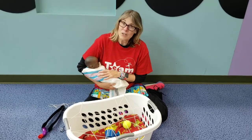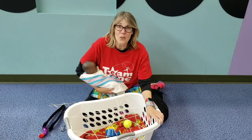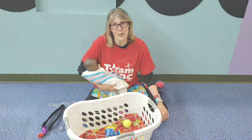So set the stage for some wonderful pretend play for your toddler with a laundry basket. This is Miss Nancy at the Discovery Center, Discovery at Home.